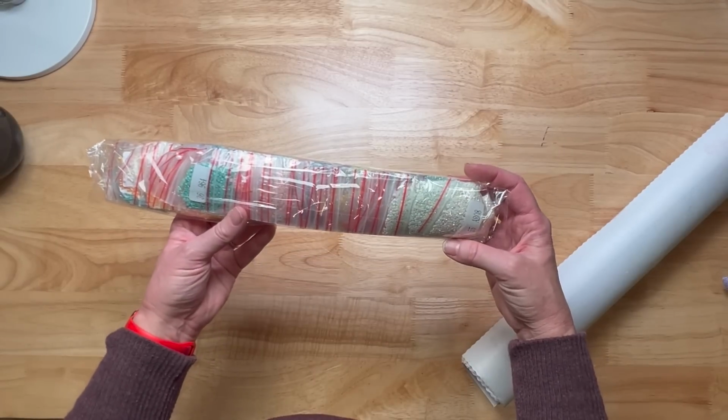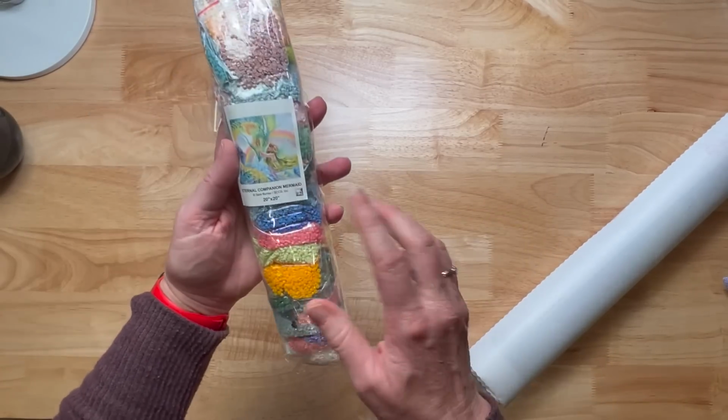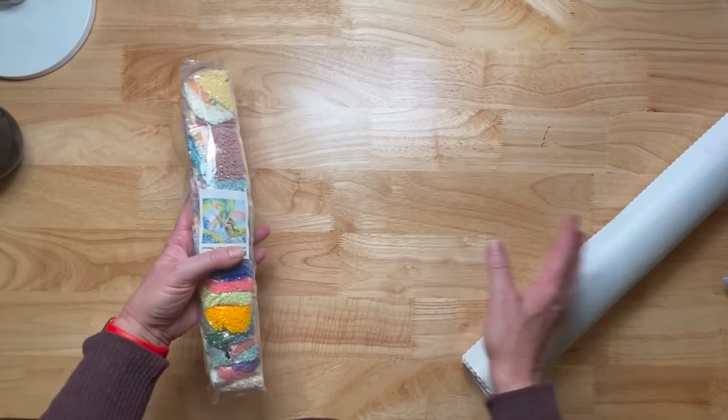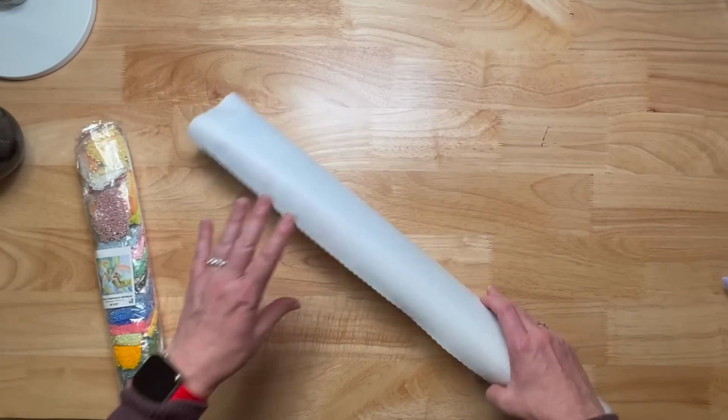You can just work straight out of baggies. They're so pretty. And of course they put a sticker on here. So if you want to store them separate, like in a storage container, you can, you'll know what goes to what. All right, let's see.